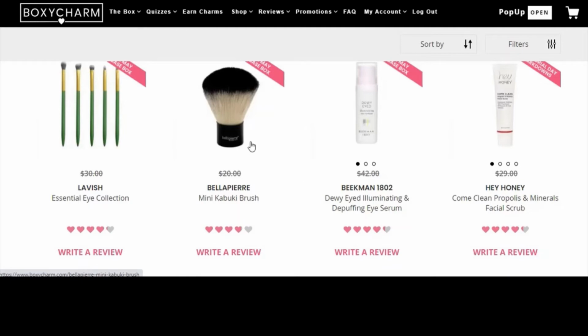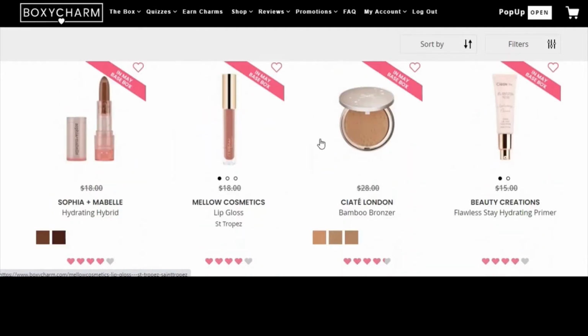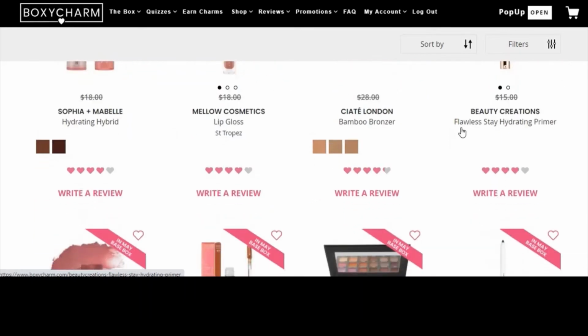There's a couple brushes. There's this mini kabuki brush and then this brush set from Lavish. A few lip products, and then a Ciate London bronzer, which is, I think, the only thing from Ciate London that I haven't seen in a box before. A lot of these brands are not terribly well known. It's either stuff I've only seen in a Boxycharm of some kind, or it's kind of indie brands that aren't very well known. So that's, again, a little bit annoying.